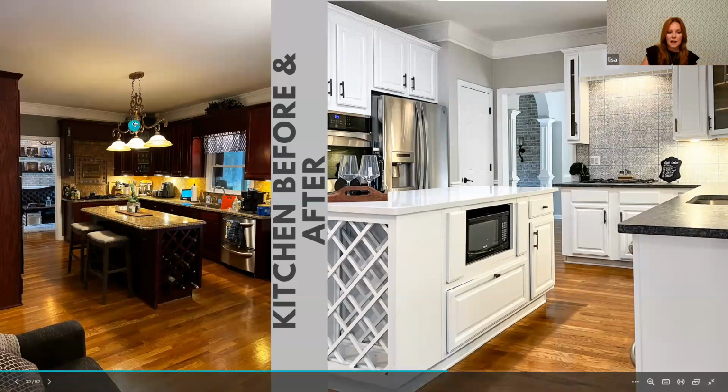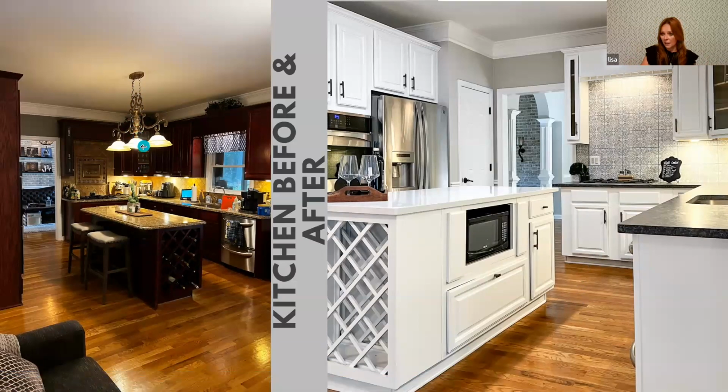So for this one, I took this dungeony kind of chandelier down and put in can lighting and replaced this backsplash with something a little more modern. And then the wow factor that I did here was I put a black granite on the perimeter cabinets and then put a white quartz on the island. So the kitchen looks really modern with today's styles and trends, like it was actually designed intentionally with minimal investment.